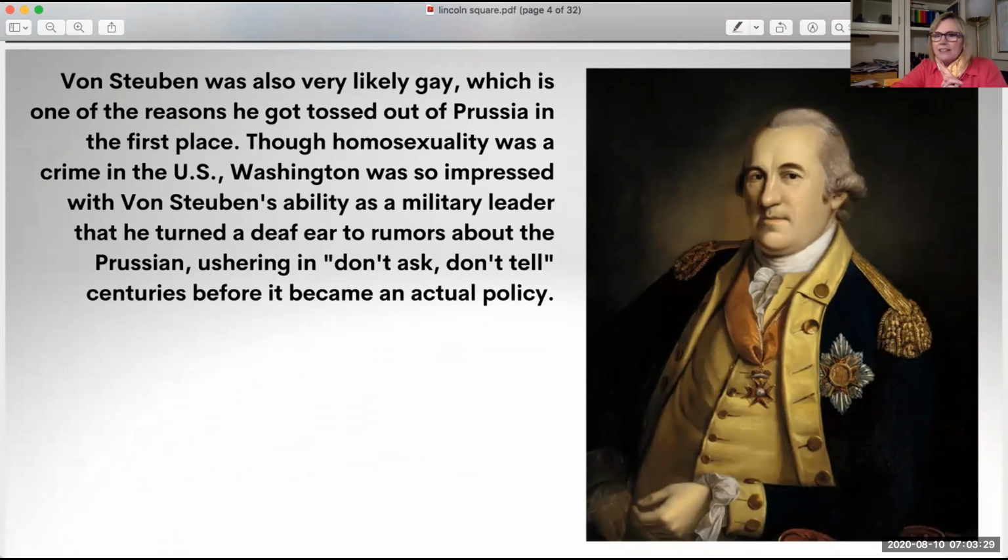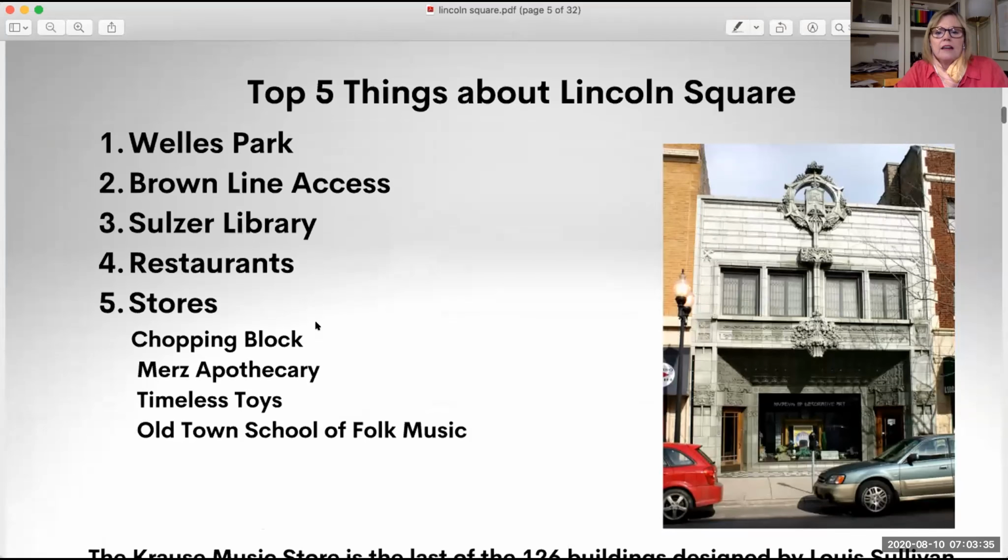And we have Von Steuben High School. We honor Von Steuben with the Von Steuben Parade. I don't know. I just love things like that. Okay, here are my top 5 things. Look at that. Okay, Wells Park is the most amazing park.